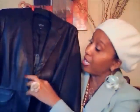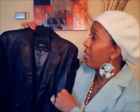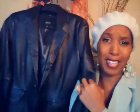I got two blazers from eBay. And this is my absolute favorite of the two purchases, and that's this very, very soft leather black blazer. It's got two pockets, one button, very soft leather. I've worn the heck out of this, and I've only had it for about 2 weeks, but I know I've worn it about 5 or 6 times. Absolutely love it. Love it a lot. And the other blazer is this one here.